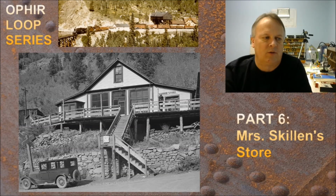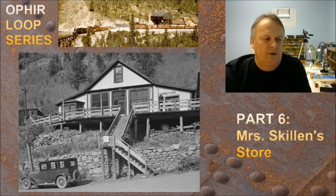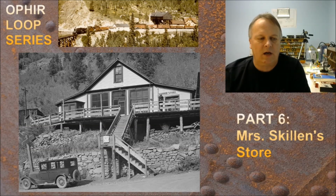I love this photo. It's one of my favorite photos, partly because it's got the guy up on the railing kind of looking down at the photographer, the old car, the crossbucks right in front of the railroad. So this is actually right across from the depot, and we're going to build that too. And I like this because it's up on timbers, it's got the stairs, and it's got retaining walls. There's some old structures behind it, so a lot of character. I don't know, this is one of my favorite photos.